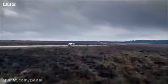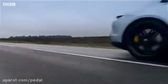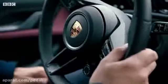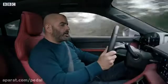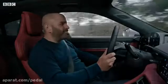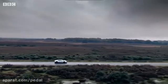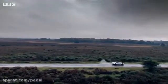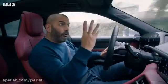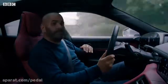To put it another way, find yourself a 270 kilowatt charger and you can add 200 miles of range in just over 20 minutes. 200 miles of range in the time it takes to have a sandwich and a little comfort break. It's dead impressive, isn't it? The only problem is, do you know how many 270 kilowatt chargers there are currently in the UK? 4. It's not much, is it? Once again, electric car technology is miles ahead of infrastructure.